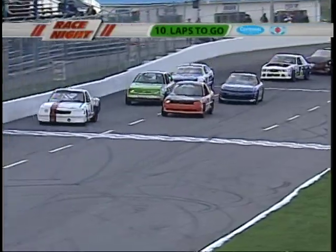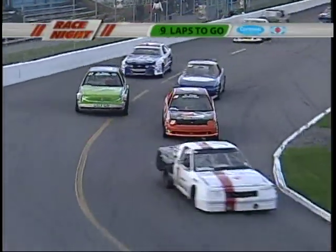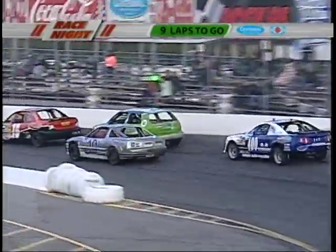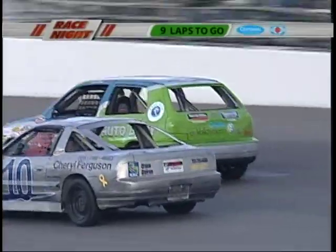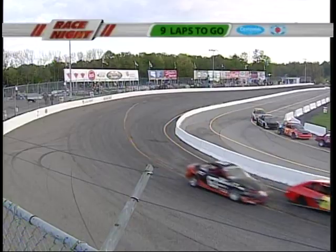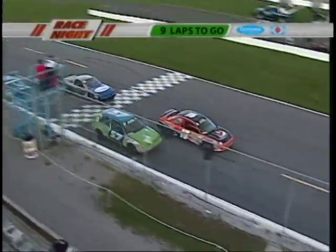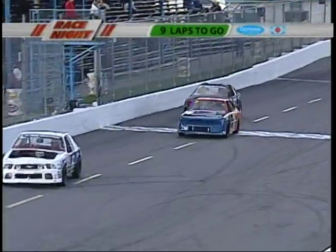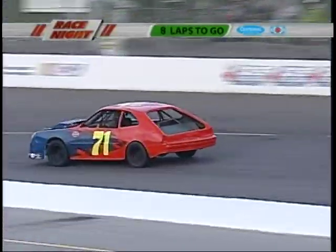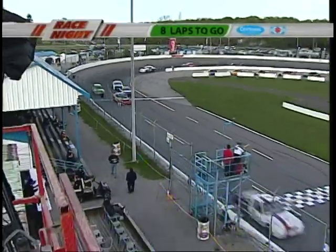Davies and Meisner battling for the lead. Adam Meisner now moves out front. Ryan Toon looking to the high side of Davies for second. Doug Butler in the 10 is right there as well. Meisner opening up about a 4-car length advantage. Davies temporarily slowed out of 2. That allowed the 10 of Doug Butler and the 57 of Toon to close in.